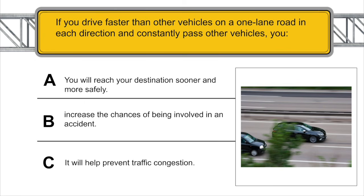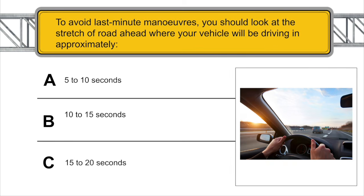If you drive faster than other vehicles on a one-lane road in each direction and constantly pass other vehicles, you increase the chances of being involved in an accident. To avoid last-minute maneuvers, you should look at the stretch of road ahead where your vehicle will be driving in approximately 10 to 15 seconds.